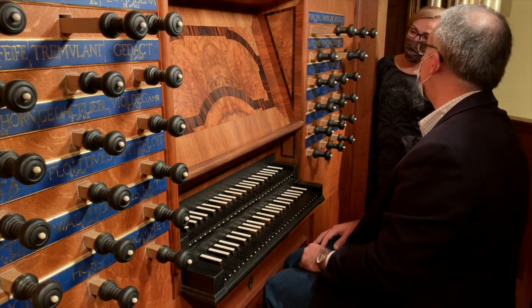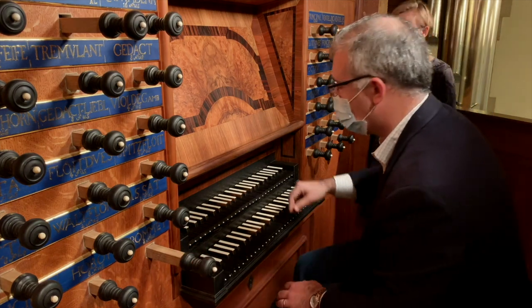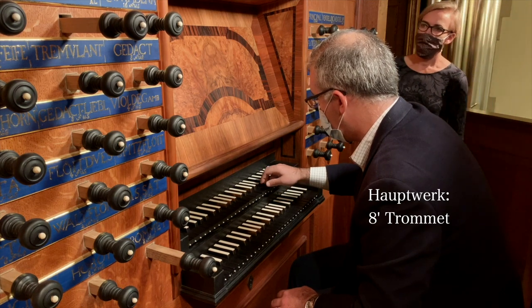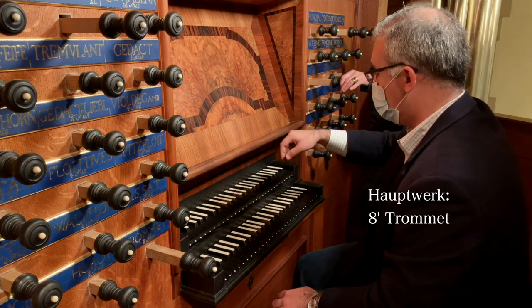Beautiful. Should we hear the trumpet on the top there? That's a very particularly beautiful reed. I'm going to add the 4-foot octave as well, which is often used with it.